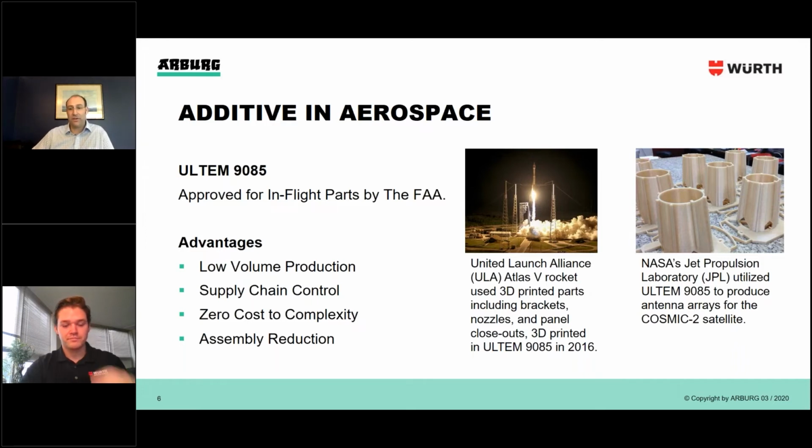Airbus was a great example of a company utilizing ULTEM and additive, but there are many others doing the same too. A great example would be NASA's Jet Propulsion Laboratory. They utilize ULTEM 9085 to produce the antenna arrays for their Cosmic 2 satellite. Also, United Launch Alliance's Atlas V rocket used 3D printed parts, including brackets, nozzles, and panel closeouts, all printed in ULTEM 9085, and this was back in 2016. But I think it's also important to note that around 60,000 aerospace parts have been certified to be 3D printed in ULTEM. Wow, what a great stat.